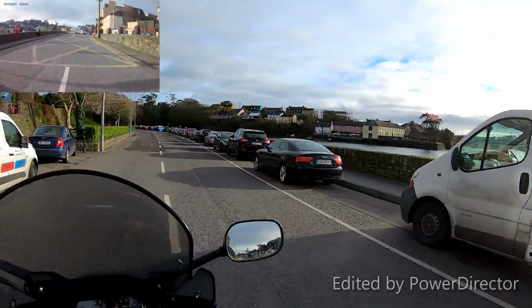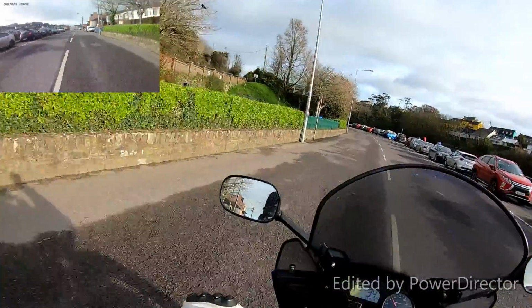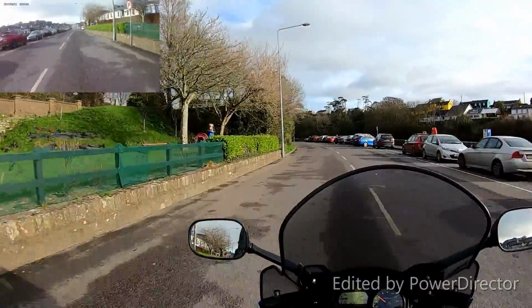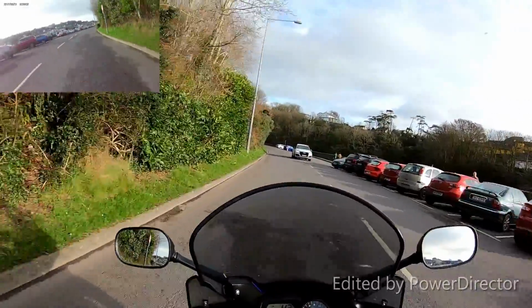So there is Kinsale town. When I'm coming back down the hill, I'll pull in and take a bit of a slower image. Right now I'll leave it like that.